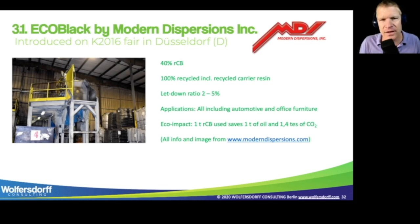They introduced it at the Plastics Fair K 2016 in Düsseldorf. It's a 40% recovered carbon black masterbatch. It's also combined with recycled carrier resin, so it's a 100% recycled product. I think that's very good to have a 100% recycled product. The letdown ratio is 2 to 5%, for all applications including automotive and office furniture. Eco impact: it saves oil and it lowers the carbon burden. Now, all this info is from Modern Dispersions, including the picture.